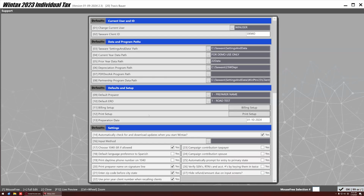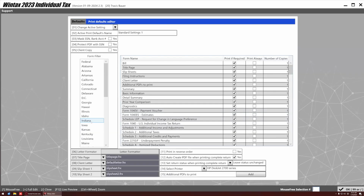So the next section we're going to touch on is going to be the print setup. So print setup, we're going to go ahead and click it. These are the forms that are going to be printed whenever you do your return. This is by default. Again, it's snapshot. So anything you do here gets sent to all clients by default. You can edit each client individually, or you can have different settings as well.